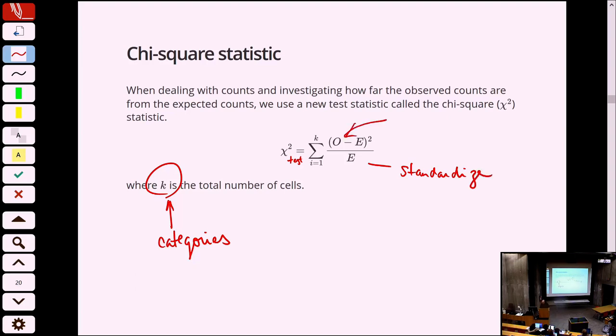This is observed minus expected. So we would go down those six categories, and we would take the O value, what we observed in Labby's experiment, minus the expected value of 1 over 6 times 315,000, square that number, divide by the 52,000 number, and that's one piece. And we would work our way down and do that six times, and then the sum of those is the chi-squared test, which is your test statistic, which then you compute the p-value for.